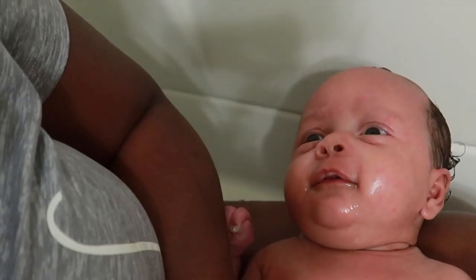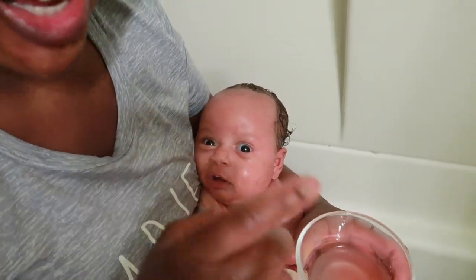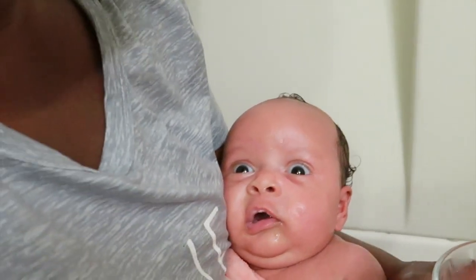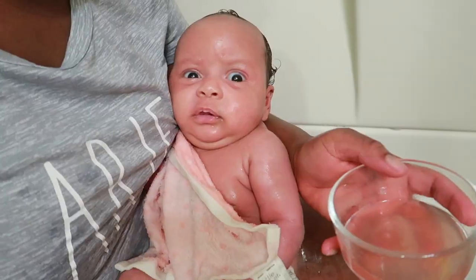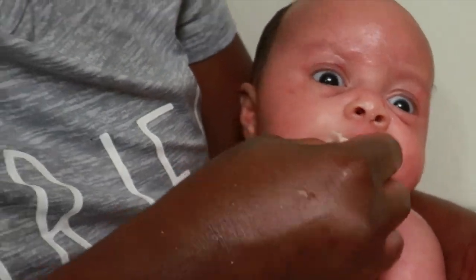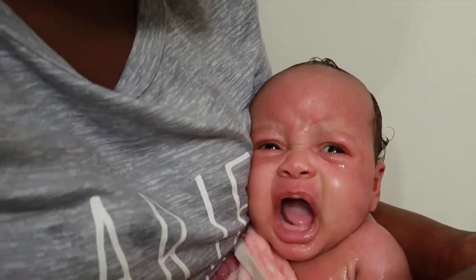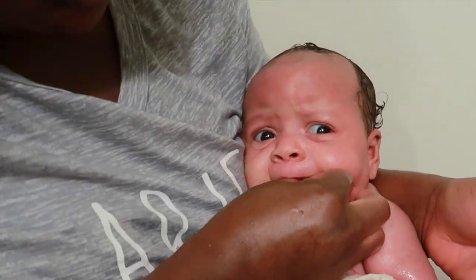So I showed you the tomato sauce already, right, guys? This is the part you really have to pay attention to if you want your baby's mouth to smell good. You just get the cotton ball like that. I just added a little bit of hot water to make it warm. They kind of clean their mouth with it, right, Belle? It tastes good.